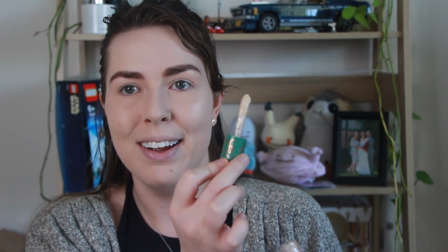So I'm gonna contact Colourpop and see what they can do. It's still usable, it's still okay. It's just that a lot of product comes out on the little brush when I pull it out and I can't close the lid anymore, but it is a beautiful gloss. It is absolutely stunning. This is in the color Glacier.